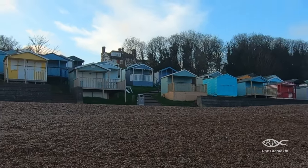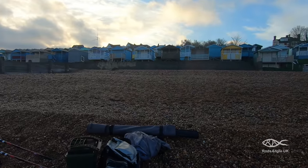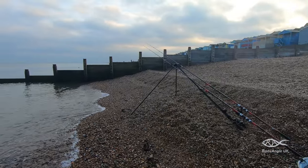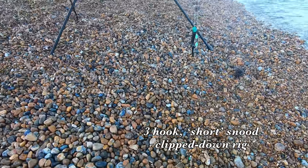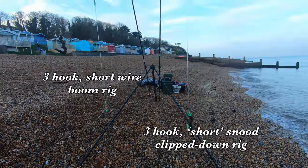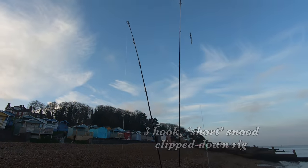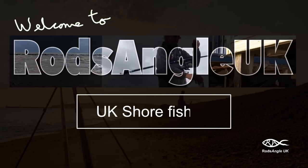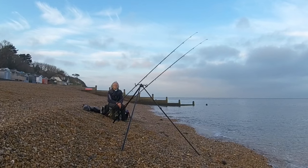I've arrived a bit late, right at the top of the tide, so I'm only going to be fishing for a few hours. I've got my usual setup, two Colmic 07 rods with Penn Affinity 7000s and 20lb braid. At the business end, I've got a 3-hook clip-down rig and a 3-hook short wire boom rig. I'm hopeful of catching flatfish, but last time I fished Whitstable, it was just schoolie bass. The lugworm on both rigs has gone out, and I'm eagerly awaiting my first bite.